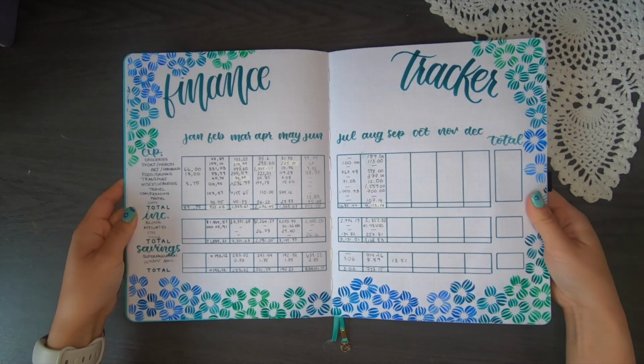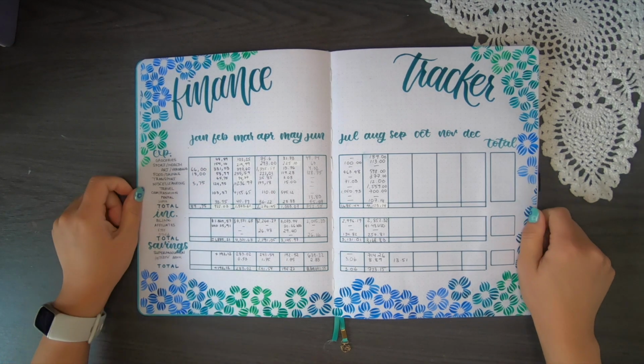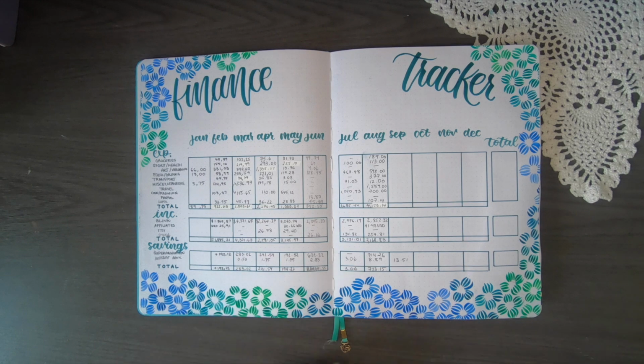I'll only be covering the practical part of this spread, but if you're interested in seeing the decorations that I do and how I come up with those, you can find that on my YouTube channel at Vero in my 2023 bullet journal setup.